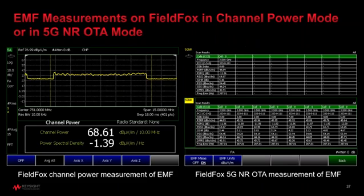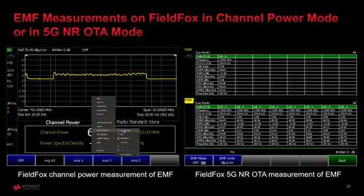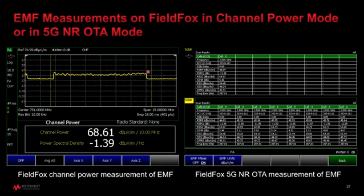These are the measurements that we can conduct in the FieldFox. On the left, as you can see, this is the spectrum analysis mode, where we can do channel power measurements and translate them to the EMF unit, which right now is dB microvolts per meter. All these conversions are done automatically without the user doing anything. The user just selects what type of unit they want to see, and can screenshot or save the data for reporting afterwards.